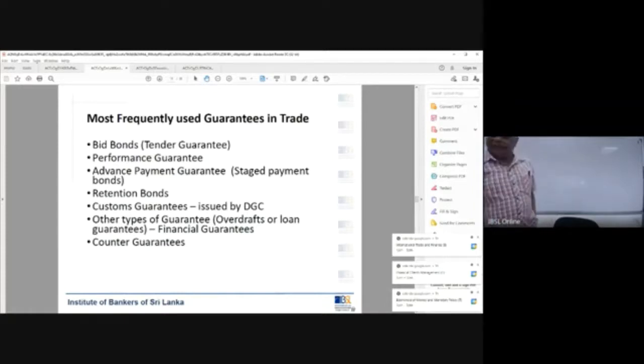I will explain the bid bond to you, and after that, you can go through the note. First, I will explain this to you in detail.